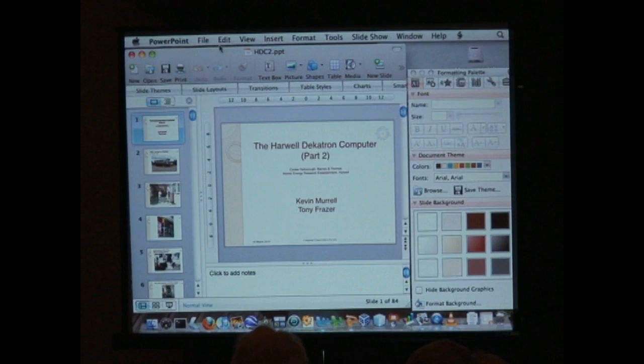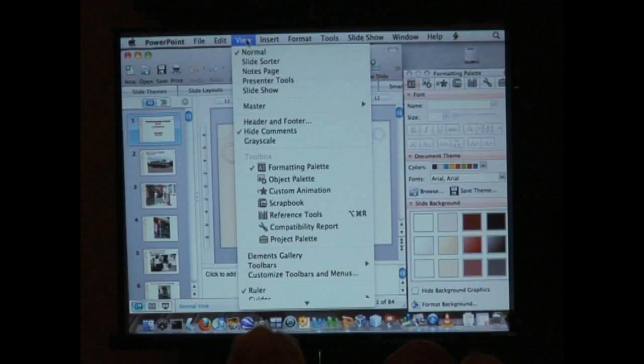F5. Thank you, brilliant. Fairway in, actually.